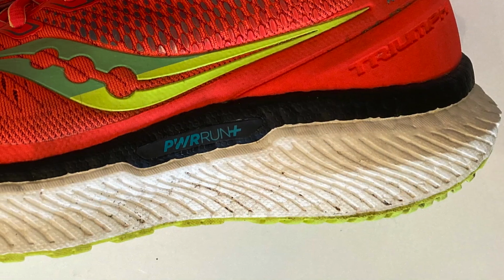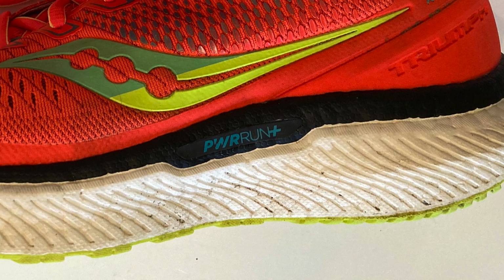Now with the 1080 V11, they too have some structure here, just not as much. So you can see I can pinch it together a little bit easier than I can with the Triumph 18. Also going forward, there's a little more give that way as well. There's still some structure there, just not as much as you'll find in the 18. So now let's take a look at the midsole on both of these shoes. And with the Triumph 18, they've got their Power Run Plus midsole material, and there's a lot of it.